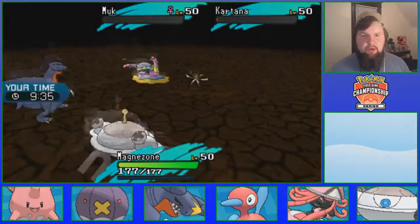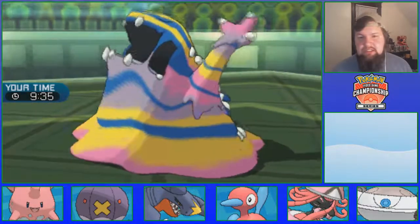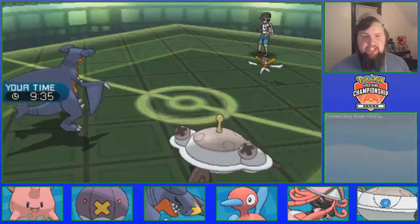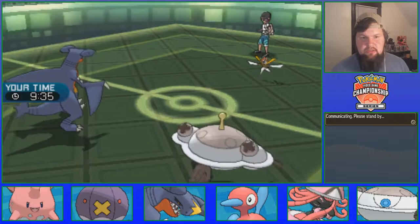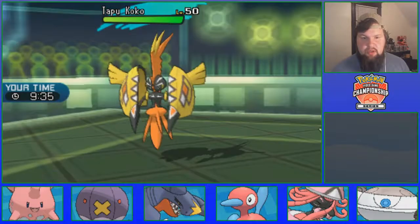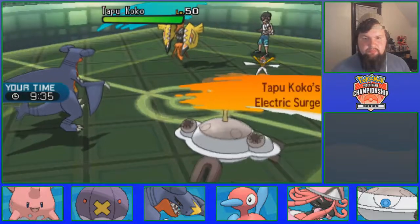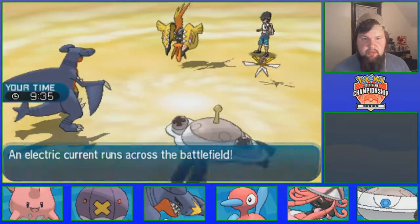Come on, yeah. Oh, so close! It's the invisible Focus Sash on the Kartana. The invisible sash. No, not the invisible sash, mate. So who comes in next? Tapu Koko? Yep, there it is. The Electric Surge will be set up. So that's perfect for me.